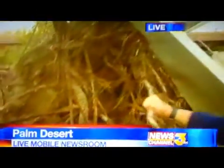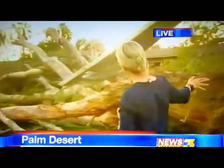This is actually a tree root. You can see I'm about 5'9", and it is taller than I am. This is a base of a tree. You can see here just how big this tree is. You can see it goes all the way over here. This is how strong this storm that went through the Palm Desert Country Club last night is, and it was.